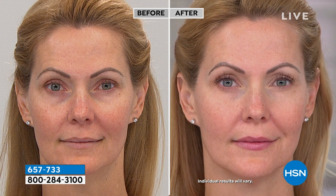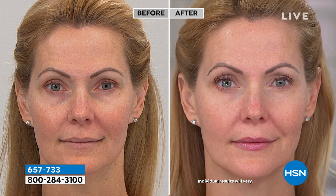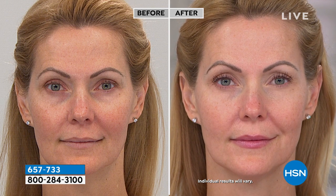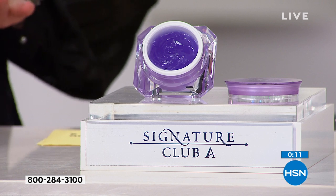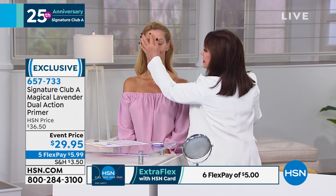So we'll show you her before because they're pretty amazing, huh? Whoa. Look at the circles under the eyes. No makeup at all. So it's hyaluronic filling spheres. And what's so amazing about the hyaluronic filling spheres in the magical lavender is that the filling spheres work very differently. They go on the skin and they're different sizes. They're larger spheres and smaller spheres. So if you have a little tiny wrinkle on your forehead, they'll go into that and fill it. If you have a larger wrinkle here, the larger spheres will fill it. So the actual gel identifies the line and fills it.